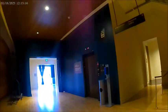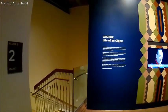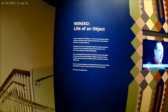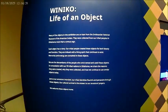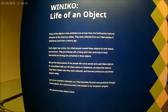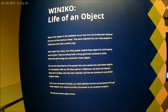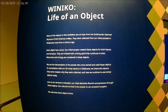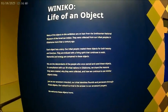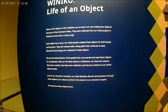Okay, elevator right there. Okay, we're now upstairs. Let's see what we got up here. Life of an object, loan from the Smithsonian. Many of the objects in this exhibition are on loan from the Smithsonian National Museum of the American Indian. They were collected from our tribal peoples in Oklahoma more than a century ago.